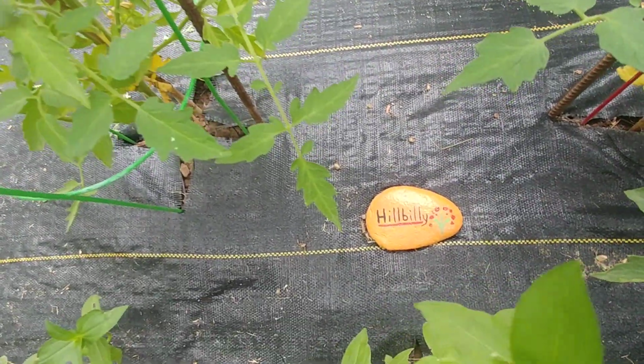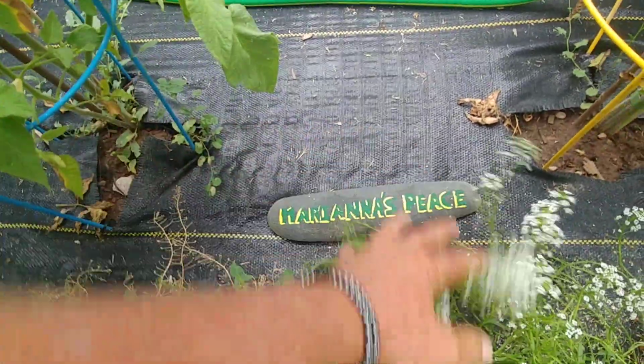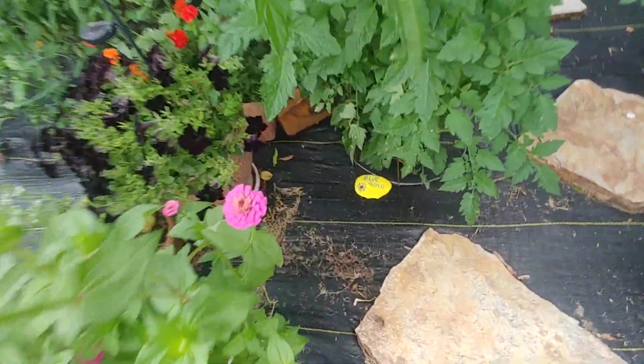Brandywine back in there. What a hillbilly. These two here. Mariana's piece. Atomic grape. Vintage wine. Nature's riddle. Lucid gin. A blue gold. Some peppers in here.